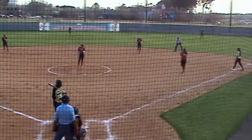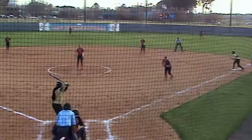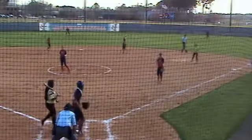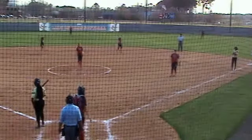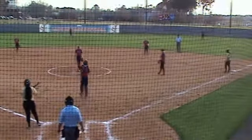Here's Agnew, the center fielder, with the runner Chagoya at first. Agnew bounced to the shortstop her last time up. Moore. First pitch is a ball, 1-0 the count. Cooper is on deck.